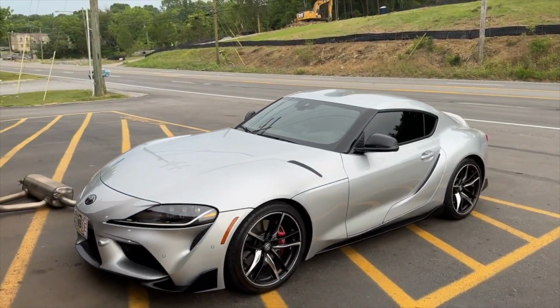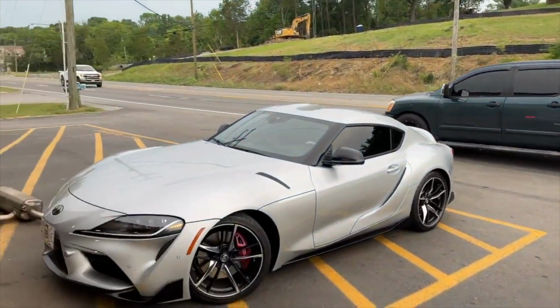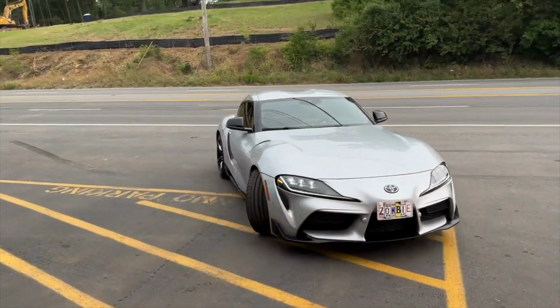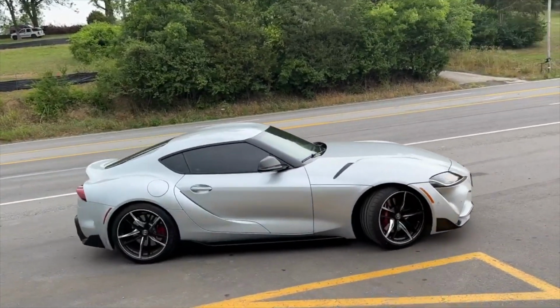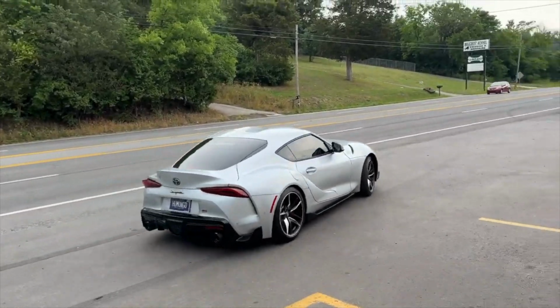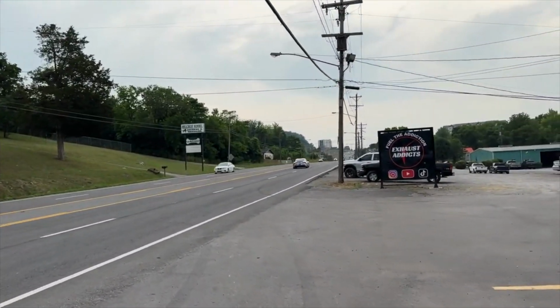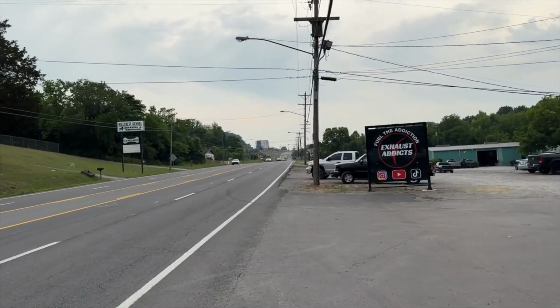Toyota Supra and a Nissan. Oh yeah, that thing flies! Wow, beast mode out of a Supra.